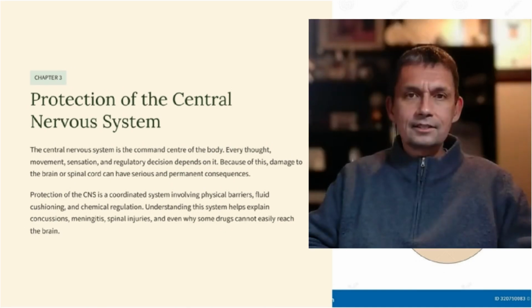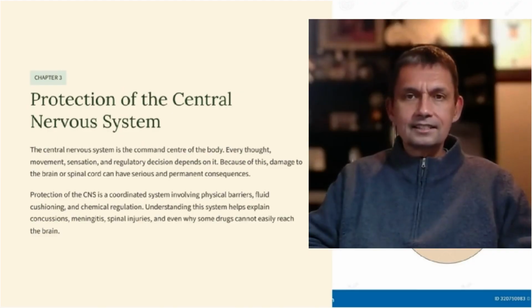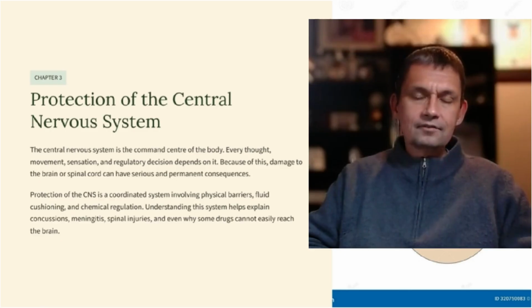The central nervous system, or CNS, is the command center of the body. Every thought, movement, sensation, and regulatory decision depends on it. Because of this, damage to the brain or spinal cord can result in serious and permanent consequences. To prevent this, the body uses a coordinated protection system involving physical barriers, fluid cushioning, and chemical regulation.